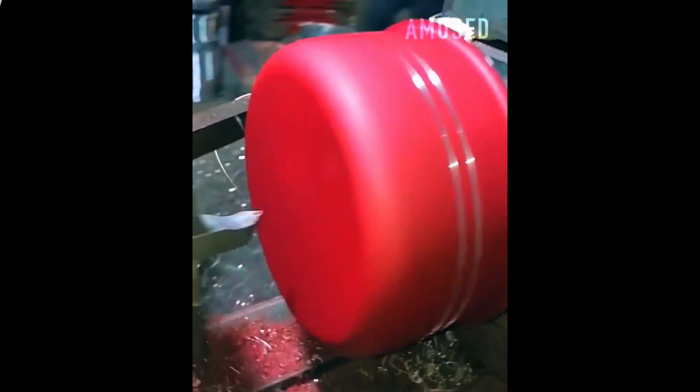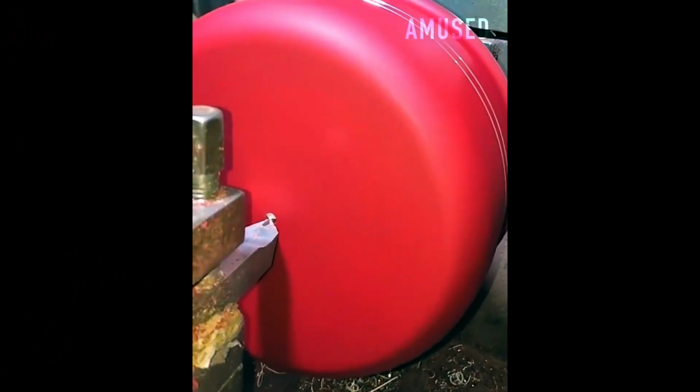Rapid rotation and doesn't cause any sharp inconvenience when its blade is moved together to expose the concentric rings on a new saucepan.